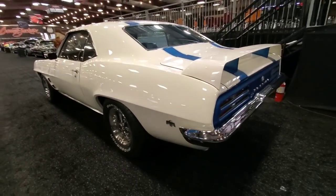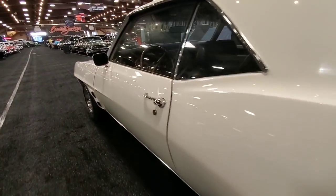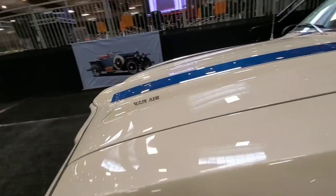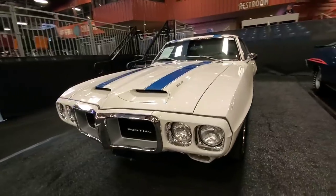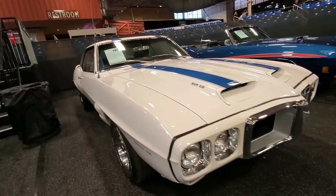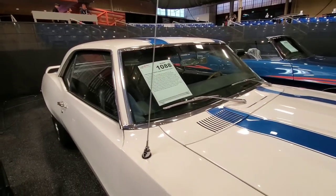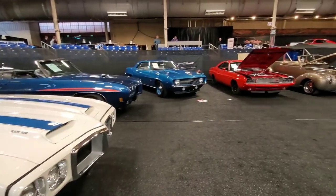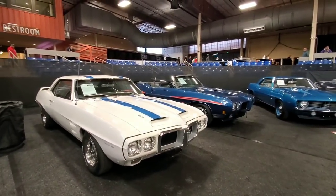69. These things are much more luxurious than the Z28s, but it costs more. It didn't sell as well. So in today's market, these are pretty rare. It's a Ram Air car. It's pretty nice, huh? I think, Doug, you'd approve. Or you approve, rather. 69 Ram Air Coupe. So it has a correct drivetrain. That's a nice shot. I missed it.